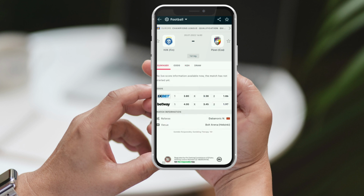Now, let's dive into the analysis part and discover the best corner kick options for your bets. Let's take the UEFA Champions League as an example. We have a match between AJK and Victoria Pilsen. AJK, a team from Finland, is playing at home against Victoria Pilsen from the Czech Republic. Although most betting companies might favor Victoria Pilsen, we're going to focus on corner kicks for our strategy.